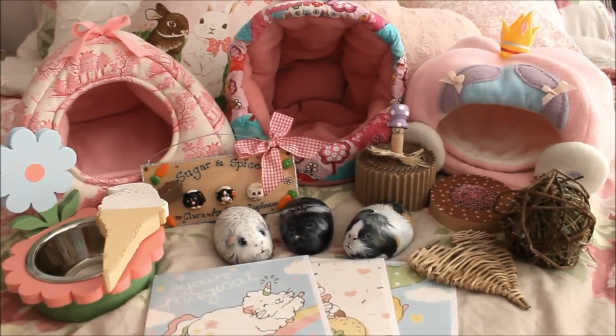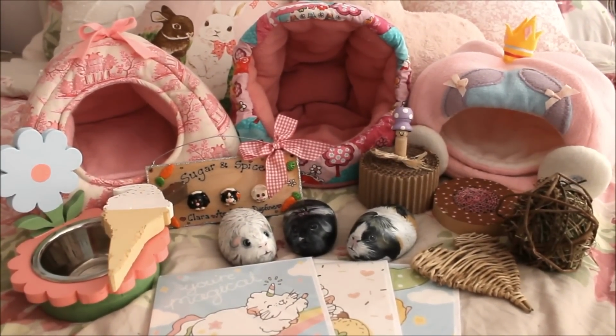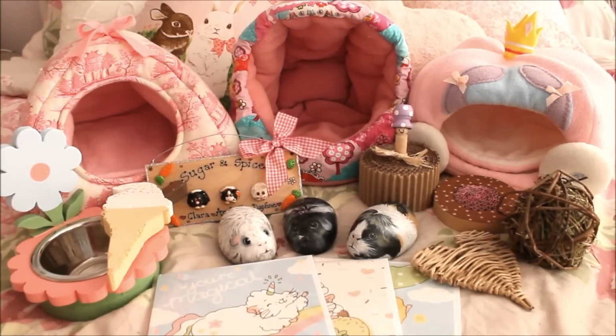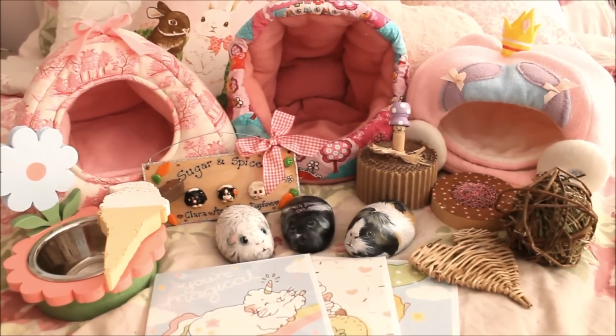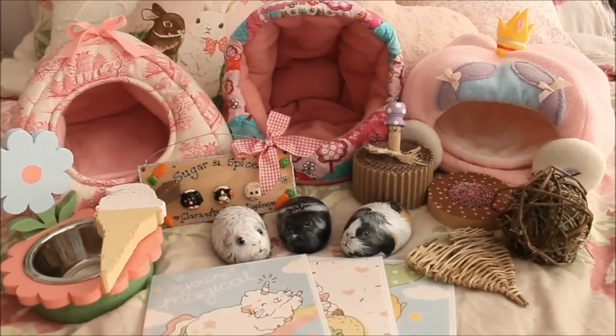I also wanted to put them into 3 categories. So the first category is toys, and the second is cozies, so like fleece items, and then the third is miscellaneous / decorative guinea pig related items. So that's more for us, and the first 2 are more for your guinea pigs. So let's get on with it.